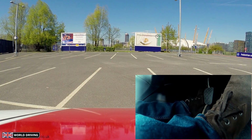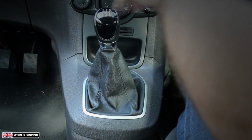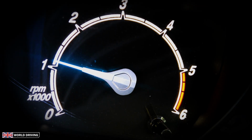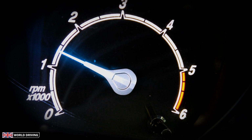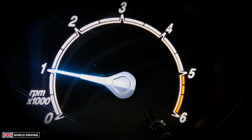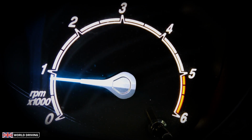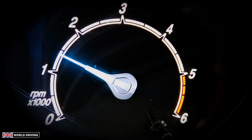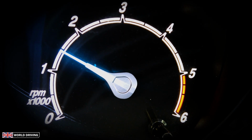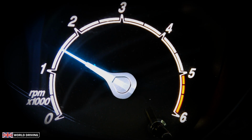To find the biting point, I'll press the clutch down, go into first gear. I'm going to press the gas slightly to get the revs up to around 1.5. This will help me not stall, but I would need a bit more if I was going uphill, or no gas for going downhill. I might get away without using any gas here, but it's not good practice, especially in older cars that might stall a bit easier.